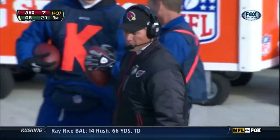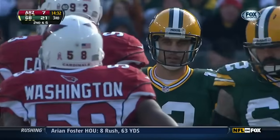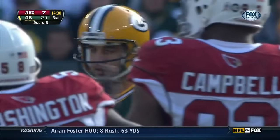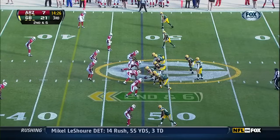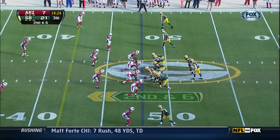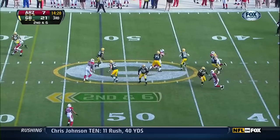Well, Joe, talking to both coaches at halftime, first for the Cards, Ken Whisenhunt, he said offensively we've got to catch the ball, defensively that we need to play better. I asked him a couple of questions about John Skelton. Is he taking some chances? He said, what are you talking about? That's not accurate. As for the Packers, Mike McCarthy says he's keeping out Bulaga and Jordy Nelson. Yeah, Bulaga still not out there.